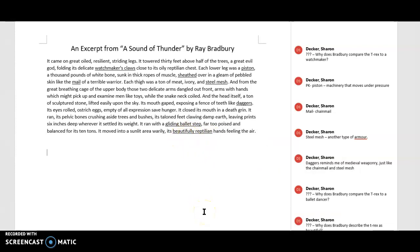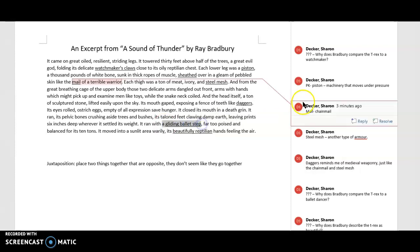So the only conclusion that I can come to is that Bradbury is trying to juxtapose this T-Rex. And so juxtaposition is when you place two things together that are basically opposite, or they don't seem like they go together. So we compare this T-Rex not only to machinery and a warrior, but at the same time it's beautiful and graceful in the way it moves and intricate in its claws, even though it can pick up and examine men like toys.